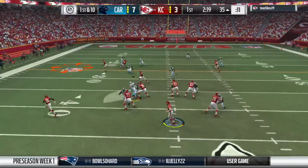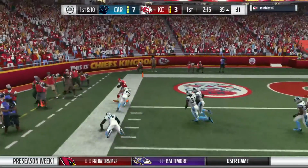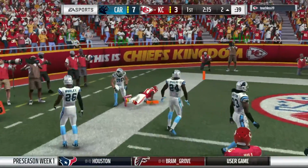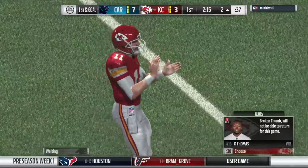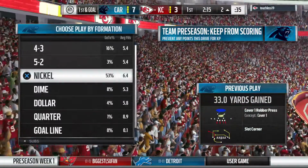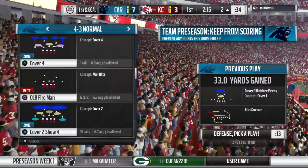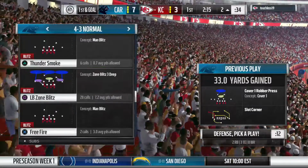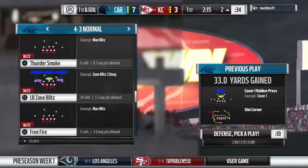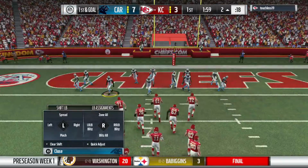On first down, Smith. Caught out left side by Robinson. A very nice pickup of 33 yards. Coaches really don't care from what position they get this. But run after the catch ability is often the difference between winning and losing and changing field position. And now inside the red zone, the offense will operate.